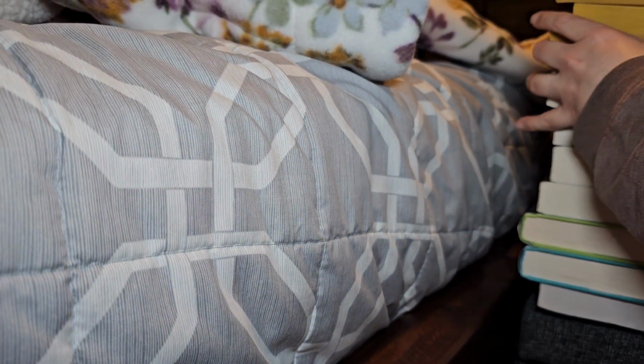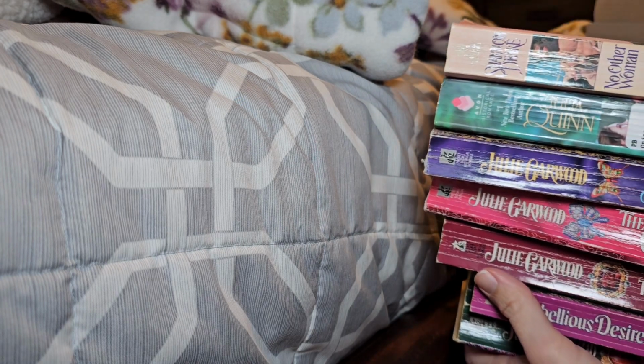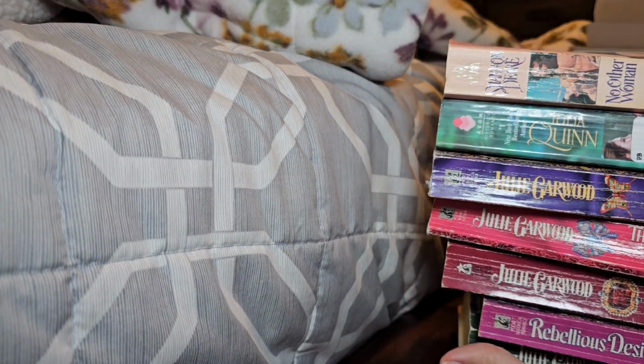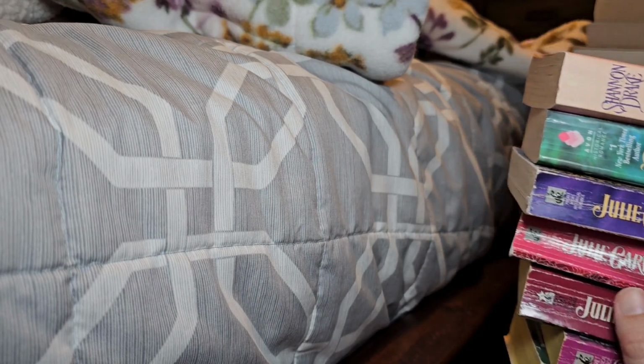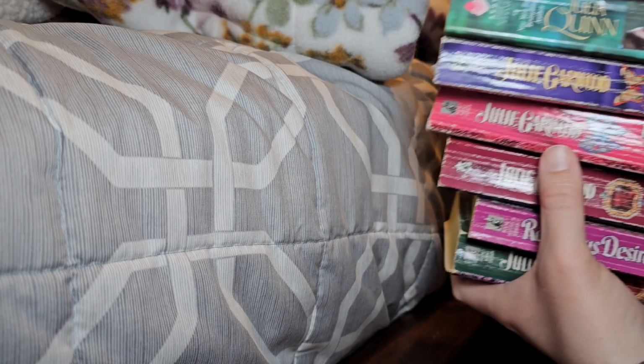These are some really destroyed copies. They're not readable. They're kind of gross, to be honest. And unfortunately it kills me with the Julie Garwood. I'm just gonna donate them back to the library, let them determine that. But yeah.